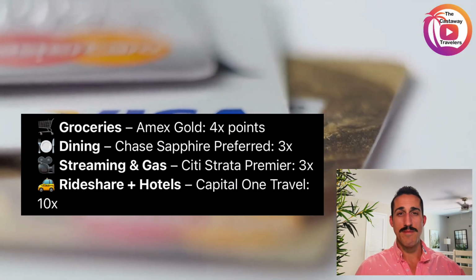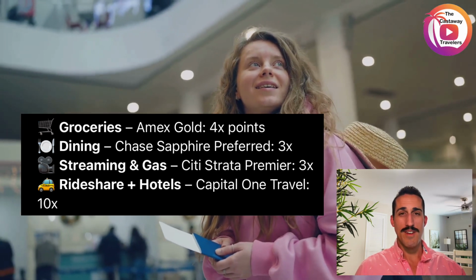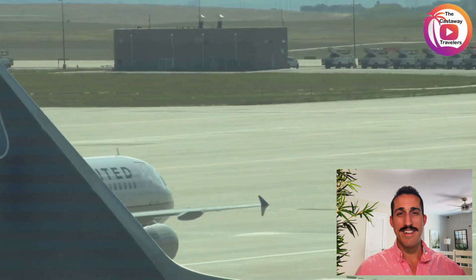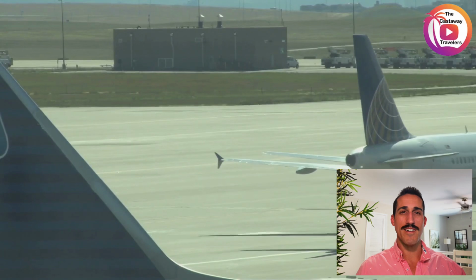And moving on to streaming services as well as gas, use the Citi Strata Premier, which is going to give you 3 times points. Moving on to the rideshare and the hotels, utilize Capital One Travel, which gives you 10 times points. Some of the stacking tips that I do have is that Rakuten now earns American Express points. So use Rakuten when you guys are shopping online.